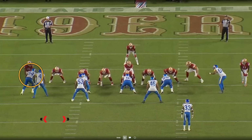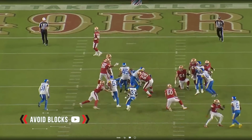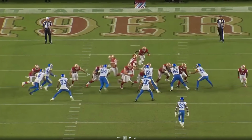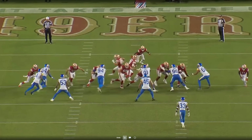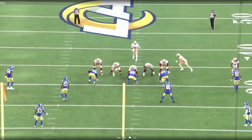Let's go. Let's start out with his ability to avoid blocks. Sometimes he does it with his feet, sometimes with his long arms. Here, he uses his feet, avoids the block coming across the formation right here. This guy is coming across on a sift block. He darts inside that blocker and goes and gets the ball. Does a great job of that in the run game.